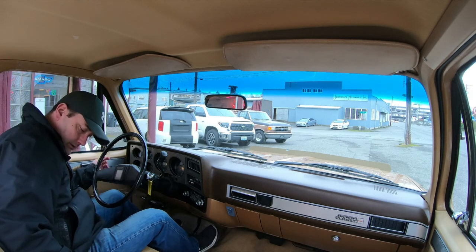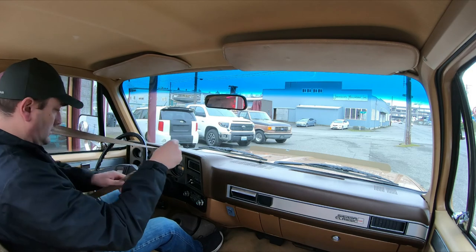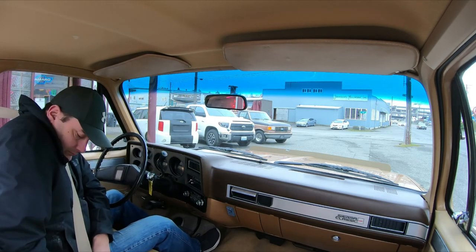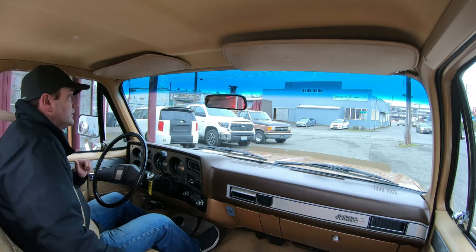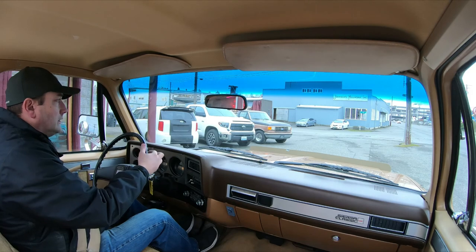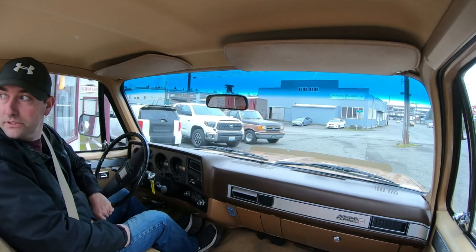Hello again. Just finished moving the truck around. Mounted the camera. We'll go for a quick little spin around the block. Lock up the shop and everything.